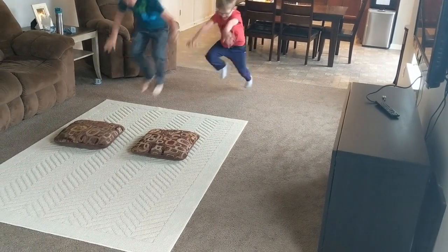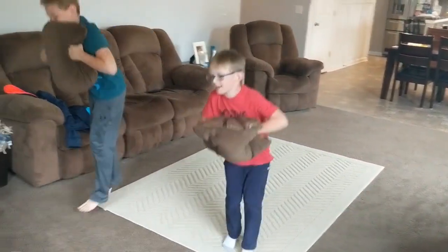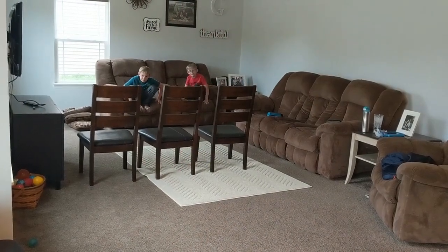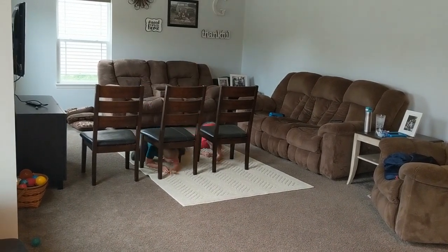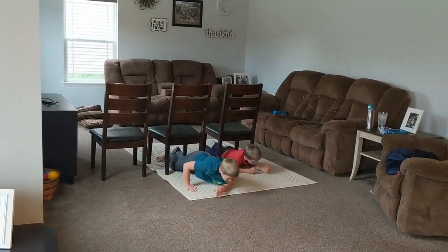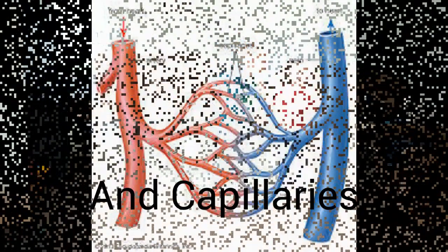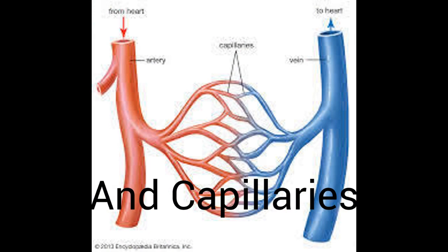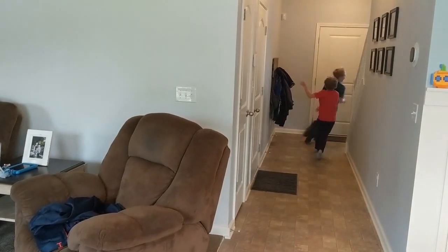Stage 3 of the heart obstacle course. Blood comes from the lungs into the left atrium. The left atrium squeezes blood down into the left ventricle. Stage 4 of the heart obstacle course. The left ventricle pumps oxygen-rich blood away from the heart into your body's largest artery, called the aorta. From there, smaller arteries branch off as blood rushes to the rest of your body and its cells.